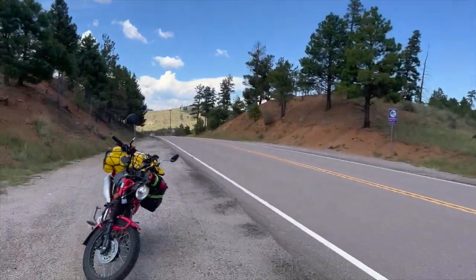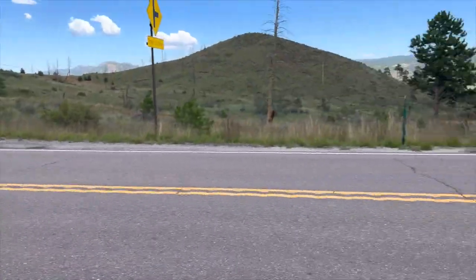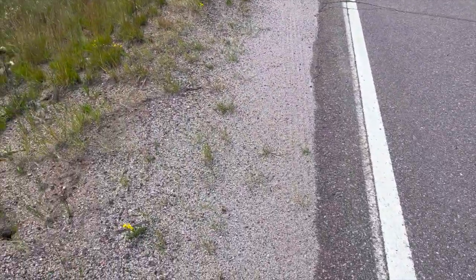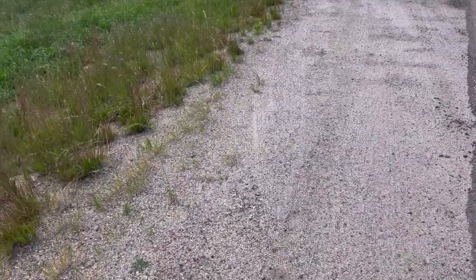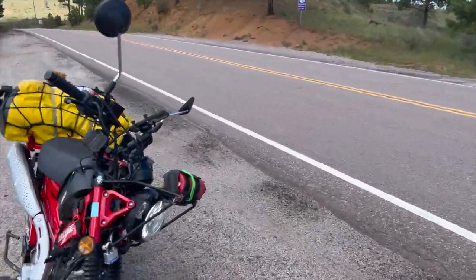All right, not even a minute down the road, and look what's right here. Got it. So I got one piece. Now the nut can't be far. But holy hell. All right, thank God, thank God. All right, now I gotta find the nut.